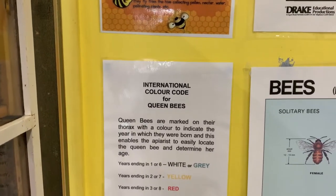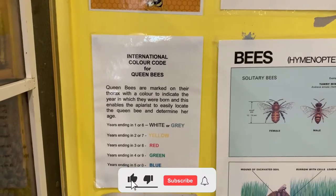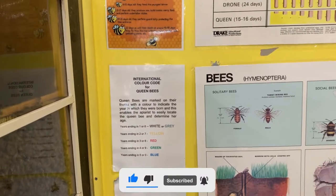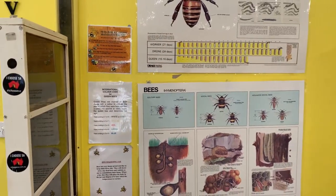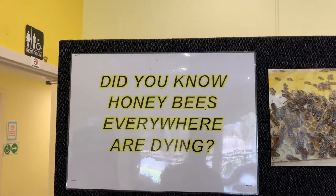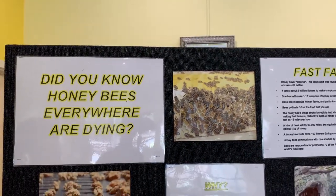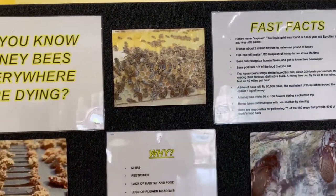As shown here, when a queen bee is born, it is colored according to the year it is born to easily locate her and to determine her age. There is also information about the endangered honeybee species and the ways we can help them from extinction.